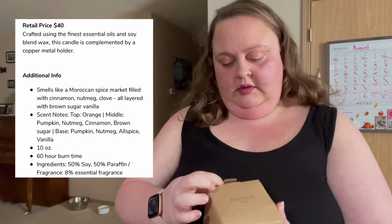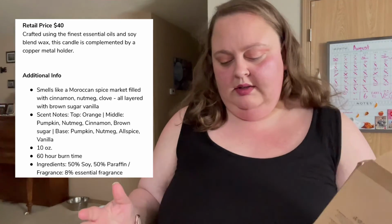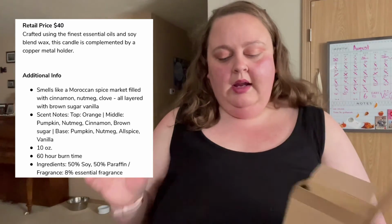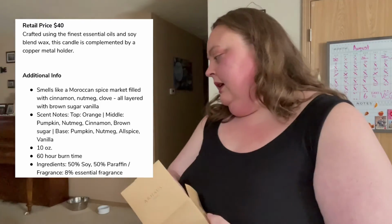Moroccan spice candle. So one of the things I like about FabFitFun is they have a whole bunch of variety of things to pick from. I kind of wish they had a little more actual beauty products, like maybe makeup every once in a while, but they don't really have that much.